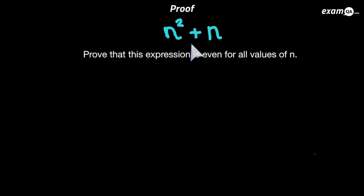Well, let's start by doing what we can. It's very tempting to look at this and want to factorize it because both terms have an n in it. So let's start by doing that. Okay, so we managed to factorize it. Now what? Well, we're trying to prove that it's even, and it doesn't look like there's much more we can do. We're going to have to do some explaining to prove that this expression is even.